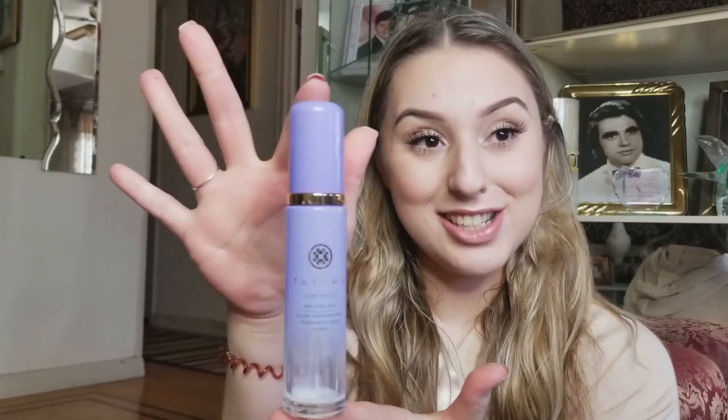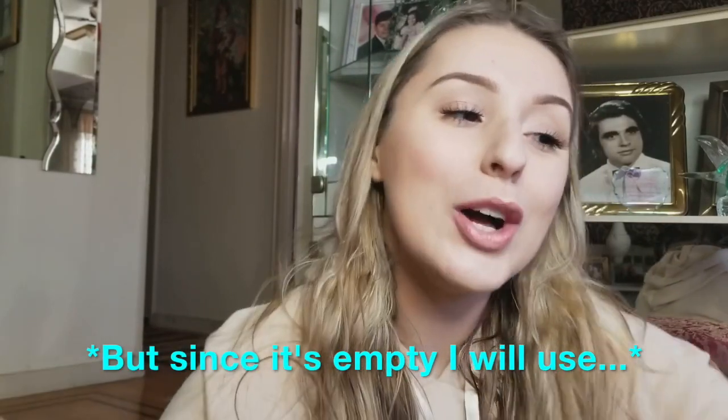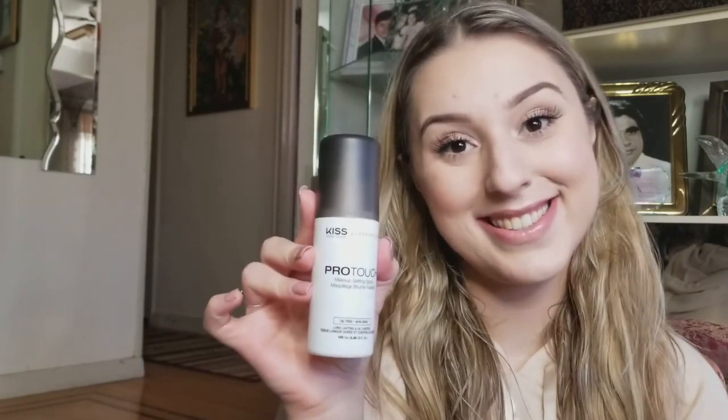Now it's time for our setting spray. One of my favorite high-end setting sprays for a nice luminous, glowy, dewy finish is by Tatcha. It's so pretty. So I'm gonna go in with the setting spray I've been using lately, and it's by Kiss.